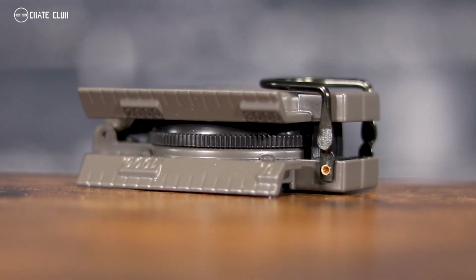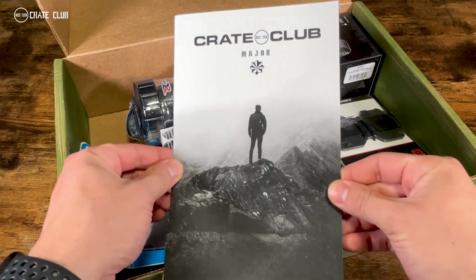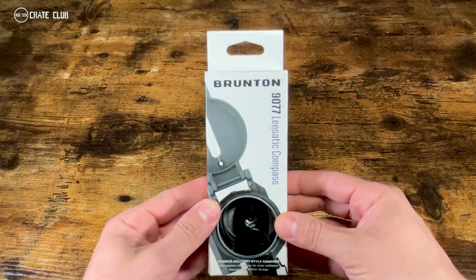That's the lensatic compass. And that's all from supply drop number 20. Again, this was the major box. I think that my favorite product from this box was absolutely the lensatic compass. It's forced me to brush the dust off of a skill set that needed refreshing, and so I really appreciate that. That's something that I look forward to doing. And I hope that you decide to use this stuff. I hope that you decide to apply a new skill set to your life, or maybe like me, brush off the dust and learn to reutilize these skill sets.